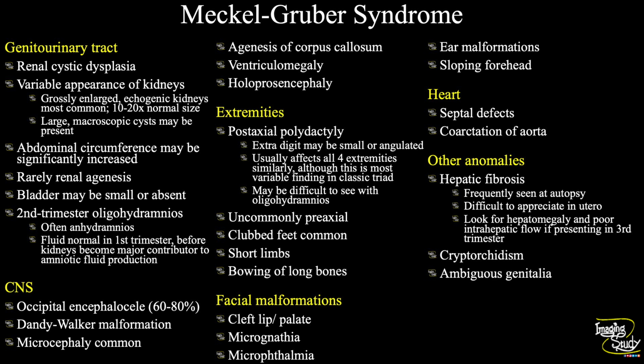There might be septal defects of the heart and coarctation of aorta. And due to renal dysplasia, there are some associations like hepatic fibrosis, pulmonary hypoplasia, and the baby may have cryptorchidism or ambiguous genitalia.